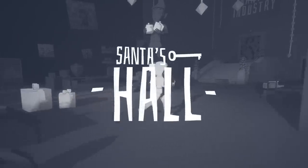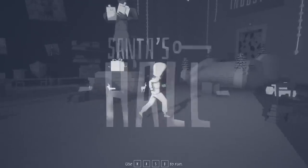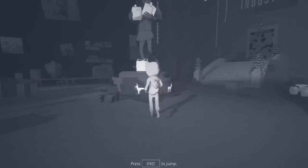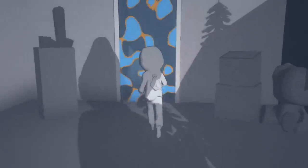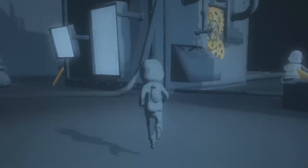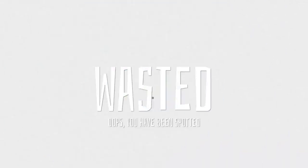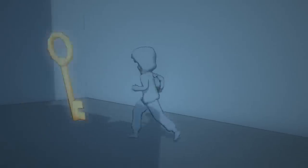Plume is an adventure game where you help Plume bring this letter to Santa Claus. Use WASD to walk around, space to jump, and E to do whatever this move is. Go through doors and watch out for Santa's employees, and most of them are robots and security cameras, because, oh, I've been spotted, now I have to start again. Now you wanna try to collect all three keys before they get ya.